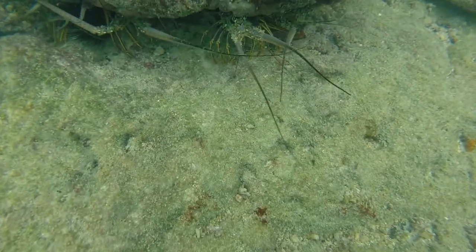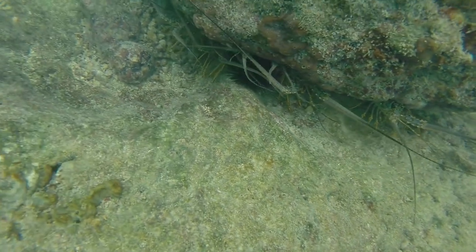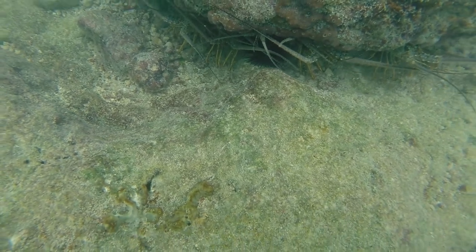But overall, it was a lot of fun lobstering down in the Keys in December, and there were plenty of lobster down there still. Pretty cool to see how the fisheries change over the different seasons, and it was still great, even in that time of year. So if you're down in the Keys in December, plenty of lobster still there, just give it a try and maybe bring a good wetsuit.